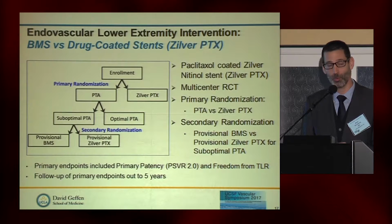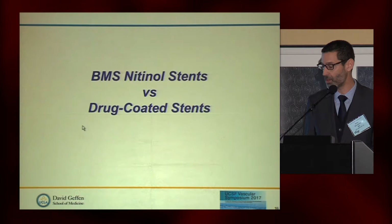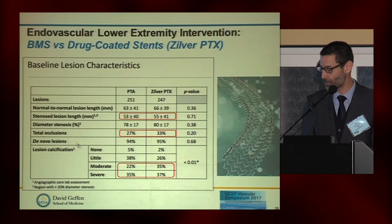The Silver PTX trial was the first trial to look at this, or actually the first trial to lead to an FDA approval of a drug-coated stent or a drug-eluting device in the SFA. For those of you who aren't familiar with the trial, which I'm sure most of you are, the initial enrollment included a randomization between PTA and stenting with the Silver PTX, a paclitaxel-coated stainless Nitinol stent. For those patients who had a suboptimal result with initial PTA, there was a secondary randomization between stenting with a bare metal stent and the Silver PTX stent. And these patients were then followed out to 5 years, and this data has been recently presented.